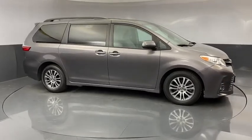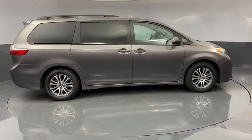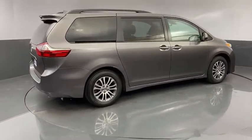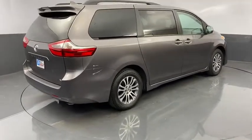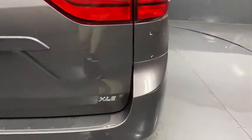Add a refined and fuel-efficient V6 engine, a smooth ride, and upscale interior accommodations to the mix, and it's easy to see that Sienna is built with the whole family in mind. This vehicle has less than 30,000 miles. Here are some of this vehicle's great options.